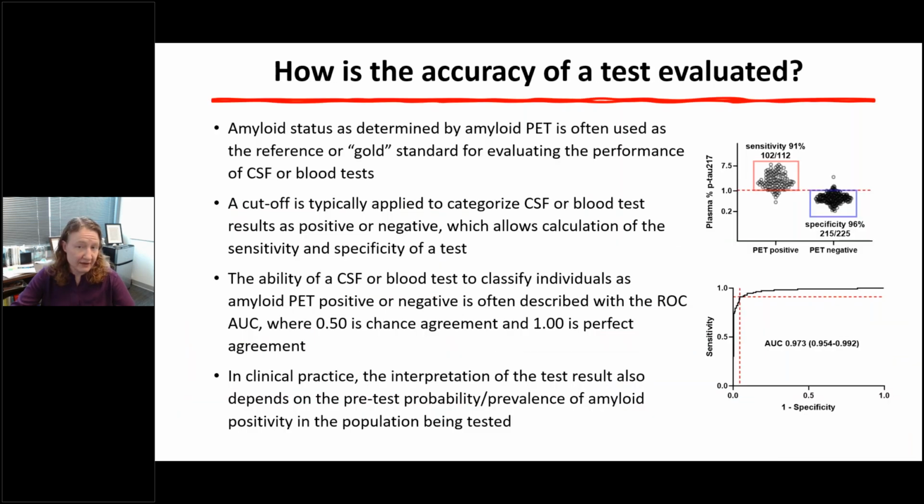So how do we even evaluate the accuracy of these blood tests? Most validation studies, whether for CSF or blood, have used amyloid PET status as the reference or gold standard. So we separate individuals into PET positive and PET negative, and then apply a cutoff to the values for the blood test and dichotomize them as either positive results or negative results. And this allows us to calculate the sensitivity and the specificity of the test.